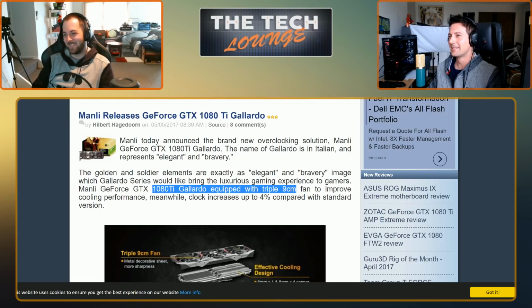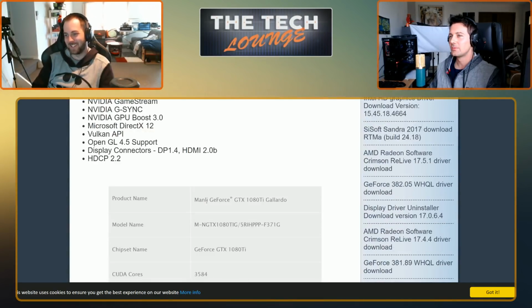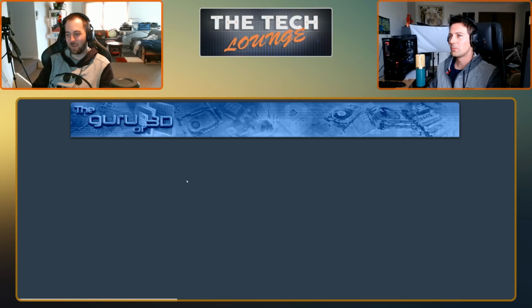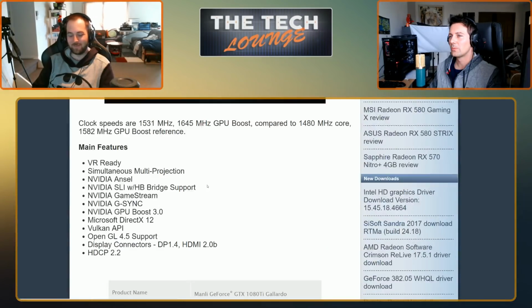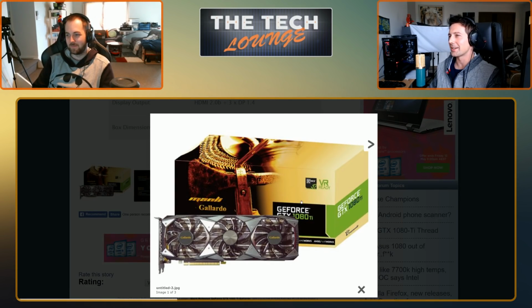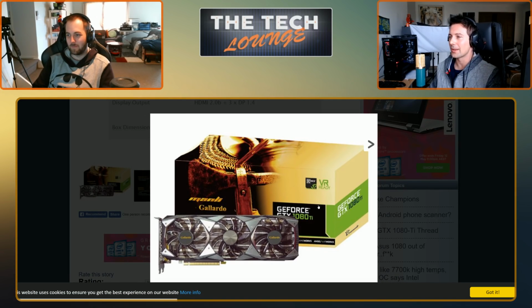Yeah, I mean, what a bizarre name. But that's actually not a very high boost clock either. 1645 is kind of low, considering what the Aorus Extreme is like. What's that? 1750 out of the box, so that's like 100 megahertz up on that guy already. It's just cool because I've never seen this graphics card brand before. Admittedly, I haven't. Don't hate me, but I haven't heard of this brand. Have you heard of Manli before? No. So there we go. We got the Gallardo. It actually looks pretty cool. I'm going to give them props. I like the look of this graphics card.